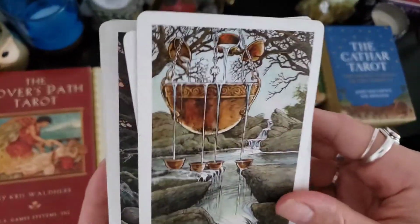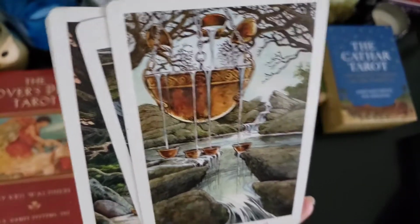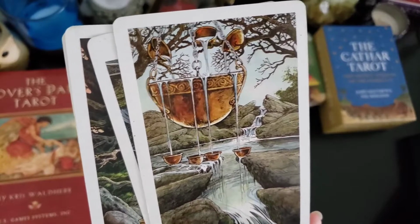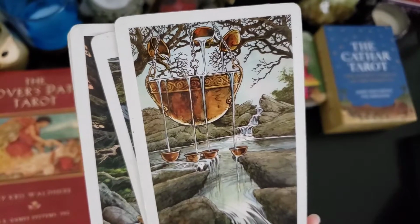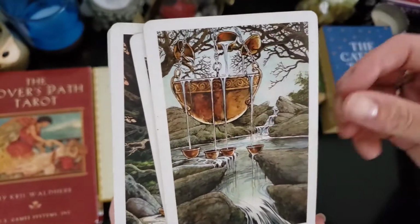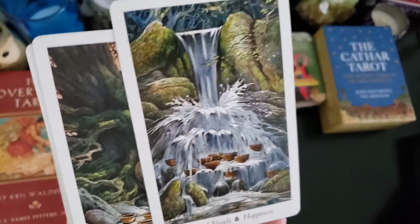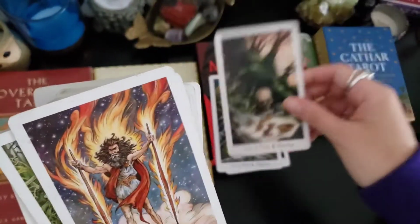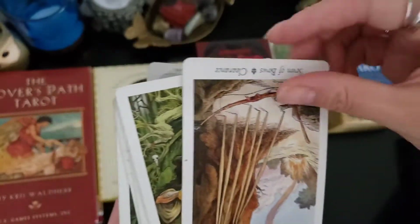The imagery is incredible. Like the Eight of Vessels is typically someone walking away. And this is a rebirth. And like all of this, I probably shouldn't talk too much about this or I'd be here forever. But I just love this deck.